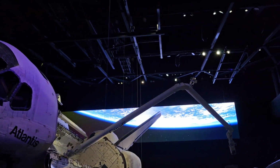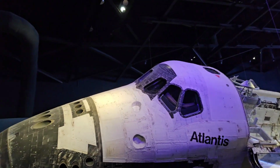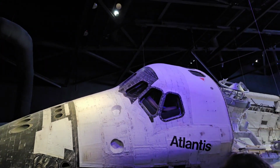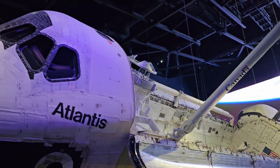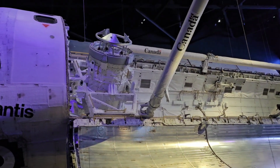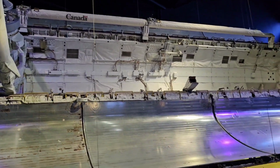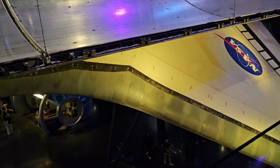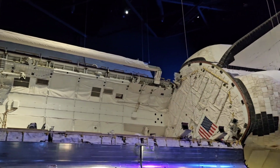There is the arm. Cockpit right there. The cargo bay. Walk around here. The inside there. How massive the inside of this thing is. See the wings? And the tail.